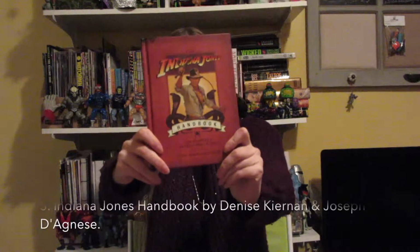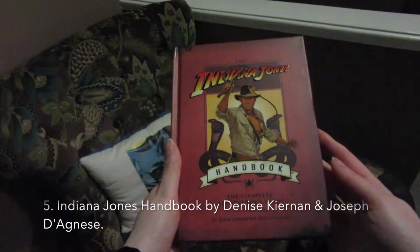The Top 5 I picked to do for today was top 5 books with red covers, because that sounded just so interesting. So I started going through my books to see which ones I had with red covers, and if I had to rank them, which ones I thought would be really interesting to talk about. Coming in at number 5 is the Indiana Jones Handbook by Quirk Publishing.